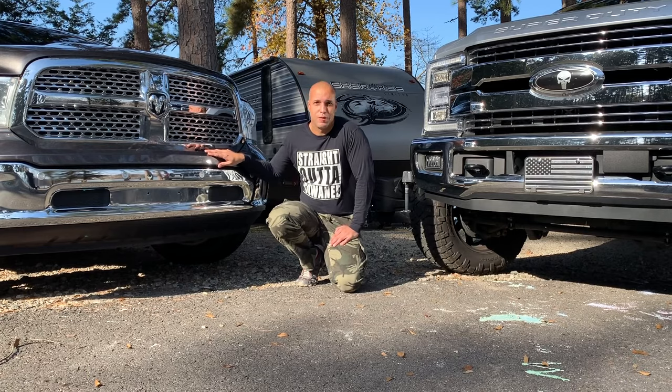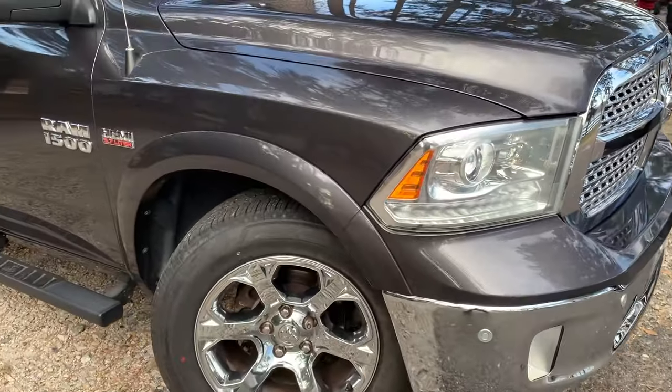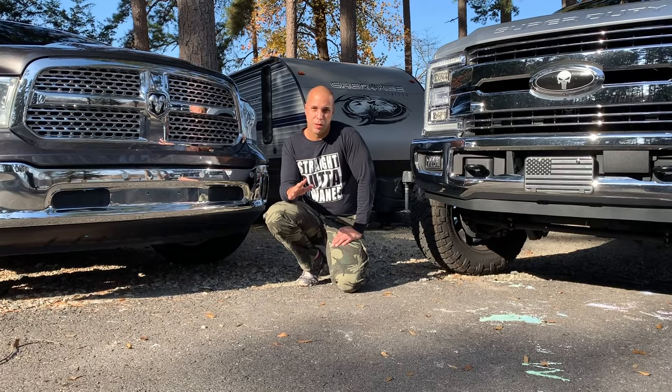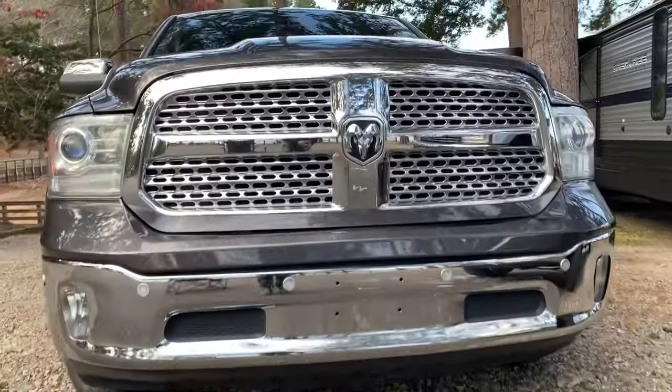This is a Ram 1500. It has the 5.6 liter V8 Hemi in it. As far as power goes, this Hemi has plenty of power to tow this camper. Now let's talk about numbers. This has a little over 1,500 pounds of payload.